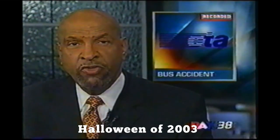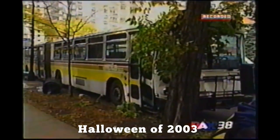CTA bus slams into a tree. Investigators say the driver lost control while trying to save an elderly woman from falling inside the aisle of the bus. The bus then veered into a tree at Hollywood and Sheridan Road. There are 30 reports of injuries. None are life-threatening.